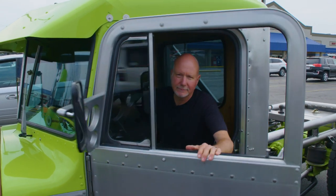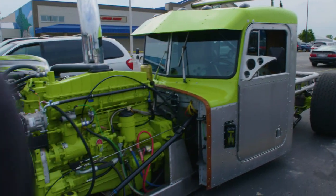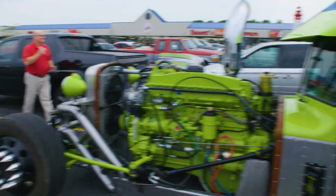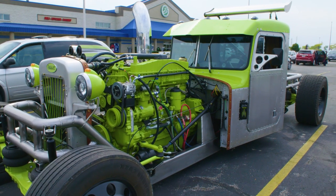The best thing about driving Overkill is just the reactions of people. That's what it's all about. It's just fun. It makes people smile. They've never seen anything like it before, so everybody's into it. And it's just a unique, wild vehicle.